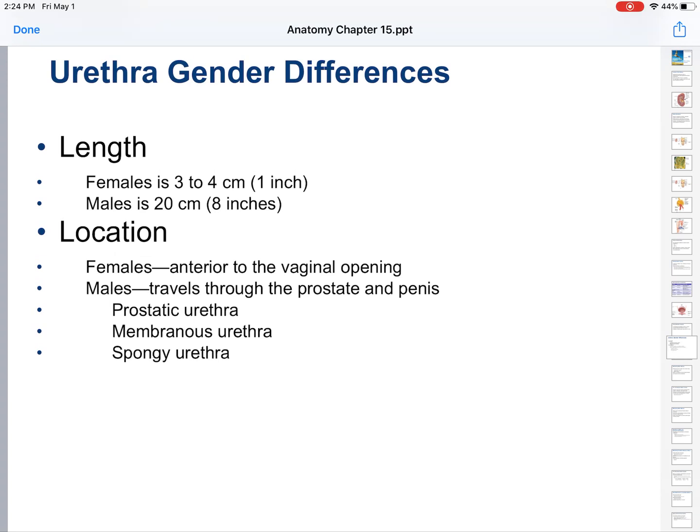One major difference between genders is the length of the urethra. Females don't have a prostate and they don't have a penis. Therefore, their urethra is much shorter than male urethras. Location: in females, it is anterior to the vaginal opening. In males, it travels through the prostate and the penis.